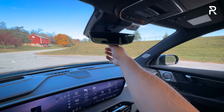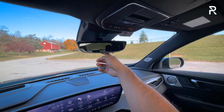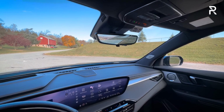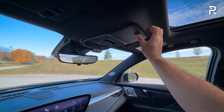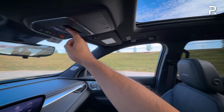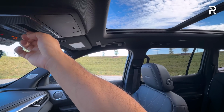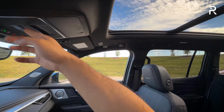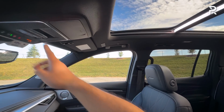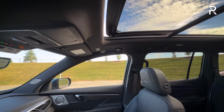You have an auto dimming rearview mirror here, which also includes a digital camera rearview mirror that's included with the Super Cruise package. There's a woven material on the headliner. You have sunglass holders here. You have LED map lighting, and you also have a retractable shade. As you can see, the panoramic sunroof is standard on the Avenir. It's $1,500 extra on other trims, and you can see it also gives you the ability to open it up to vent air, which is nice.